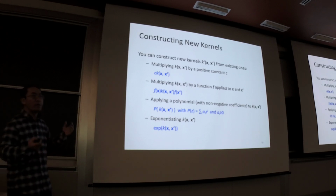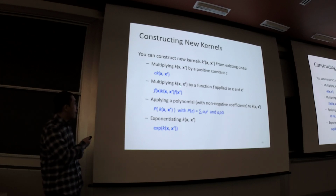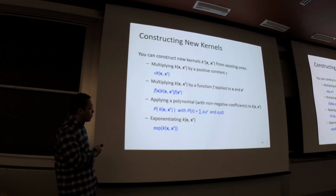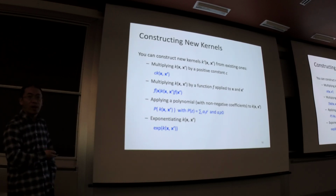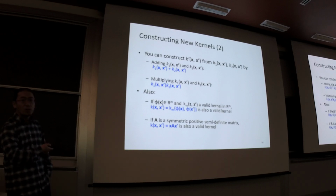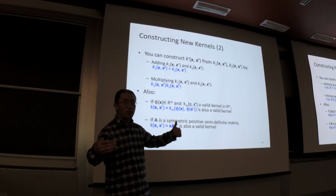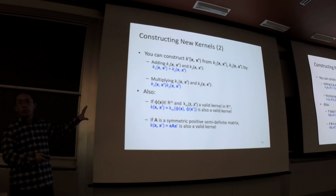Given a set of kernels, you can use a few rules to construct new kernels. If you multiply an existing kernel function by a positive constant, it's a new kernel. If you multiply the existing kernel function by a function applied to both inputs, you get a new kernel. Or you apply a polynomial function over the existing kernel function, you get a new kernel. So there are quite a few ways to construct kernels. I won't list them all, you can check out the slides. In practice, it's never necessary to construct a kernel function from scratch. You can pick some commonly used kernels and use those rules to combine them to form a new kernel. The validity of those rules has already been proved.